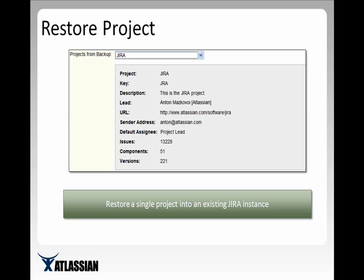We've changed that. With 3.13 now, you can take a project and restore that into an active instance without disturbing the rest of the instance. This lets you, for example, move a project from one server to another, something you may need to do, or collapse 2 servers into one. A fairly common request for this feature: if you have two different JIRA servers and now you want to integrate them and use just one particular server, you can take the two sets of projects and interweave them together to create a single JIRA instance.